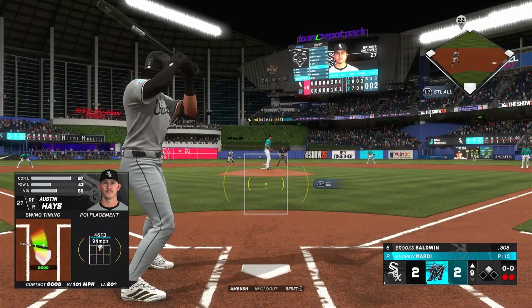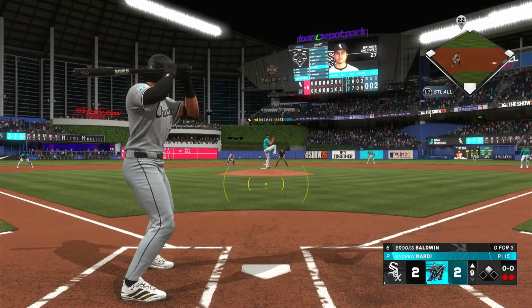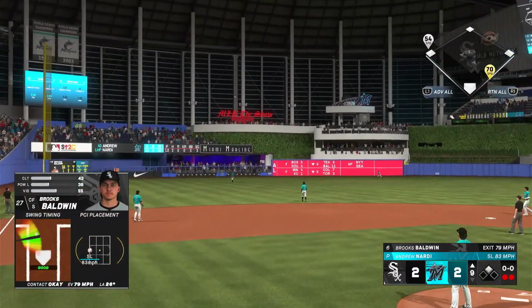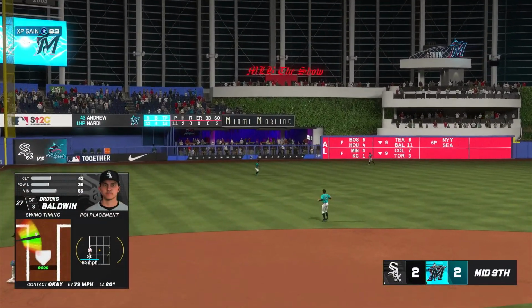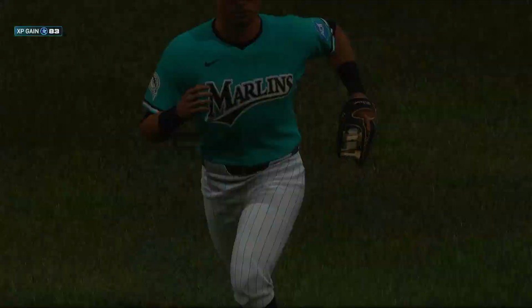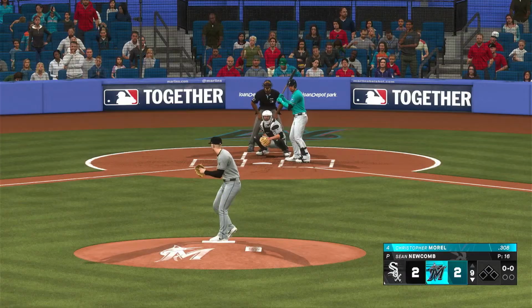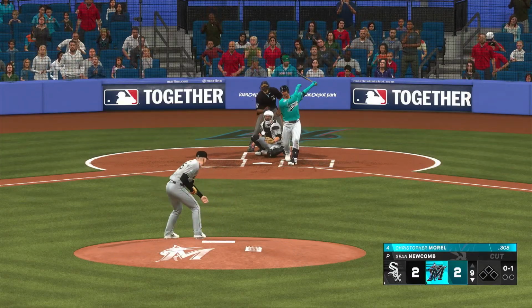Brooks Baldwin, the next to hit. 0 for 3 in this one. Hit in the air, left field. Ruiz settles under this one, brings it in, and that's the third out. We head to the bottom of the ninth. Here's the cleanup hitter for Miami, Christopher Morel.